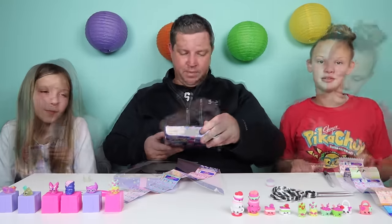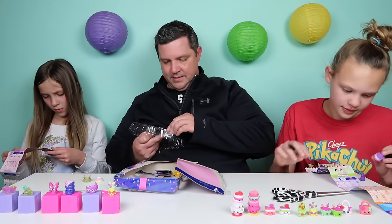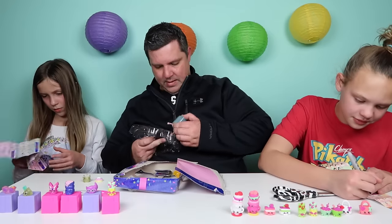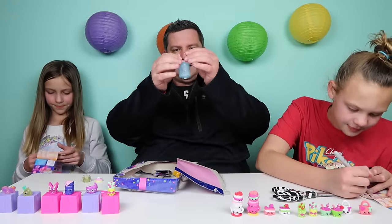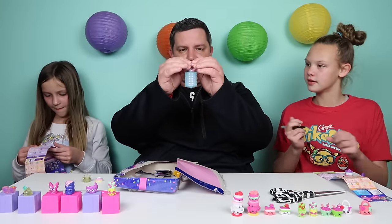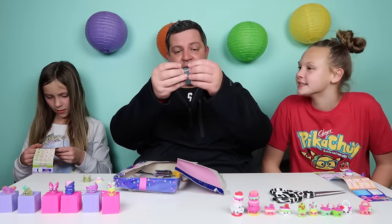Okay, so let's see if we have any more Shopkins or Toppers inside the box. Let's get it open. I can't wait to check out this lantern. Look at these. Oh man, look at that. So here's this rope right here and you can connect it, so you can hook it on your backpack if you want.